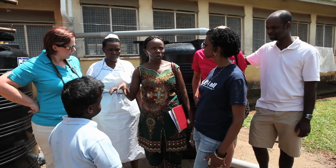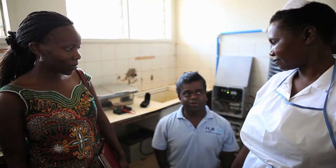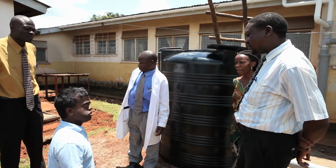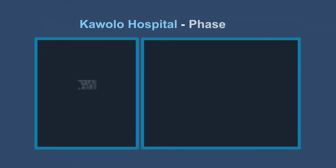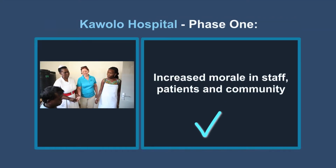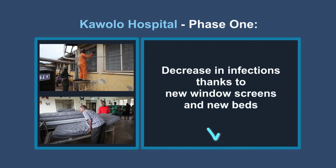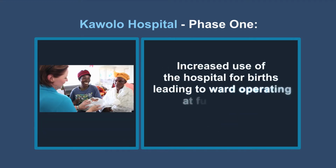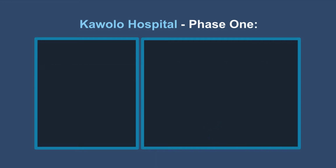In February of 2013, H2O for All went back to Kawolo Hospital. We learned about the positive impact the water system is having in the hospital and within the community. For example, morale has increased among employees, patients, and people in the community. There is a decrease in infections thanks to new window screens and new beds. The number of babies born at the hospital increased, which led to the ward operating at its full capacity.